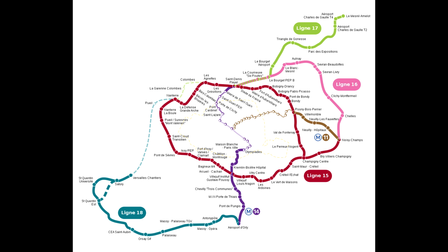you've got two extensions to line 14, a north extension and a south extension. You've got an extension to RER E, you've got an extension to line 11, and there's a brand new massive orbital metro line, line 15, plus two spurs of that, line 16 and 17. That is a lot being built. So let's start this video off by taking a look at the southern extension to line 14.